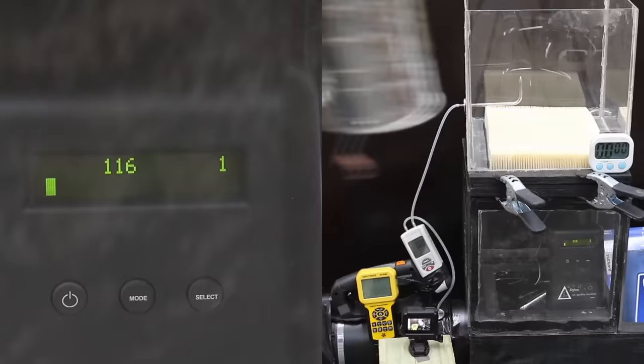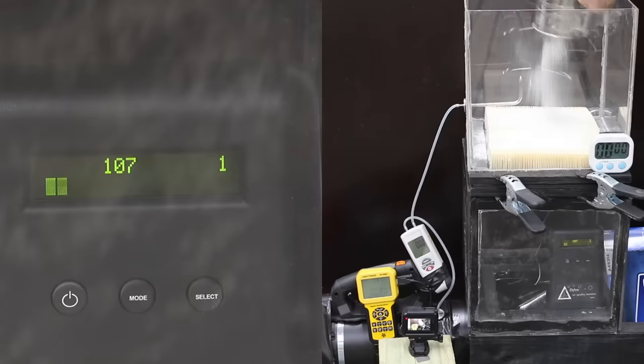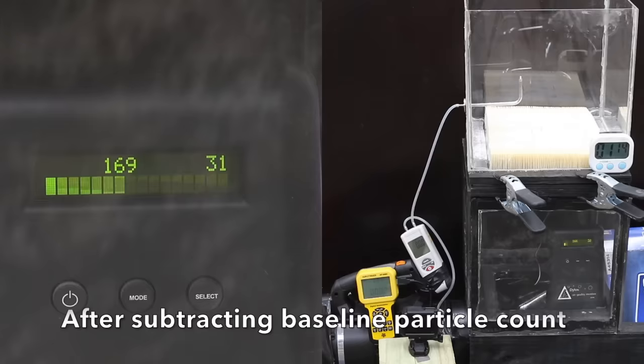The Purolator started with a particle count of 114 small and 1 large particle inside the test box. After spreading the test contamination onto the filter, the small particle number actually went down by 13 and the large particle count stayed the same. Very impressive. After the air pulse, the small particle count went up to 116 and large increased by only 35, which is the best of all the filters yet.